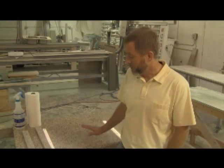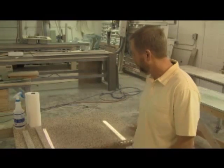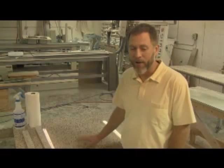Granite is basically just a polished rock for all intents and purposes. So its porosity is going to depend on where the stone came from, what type of stone it actually is, and how much it will absorb. This stone that I have in front of me is a Santa Cecilia granite, and it is a fairly porous product. As we put water down on it, we'll see how porous it is.